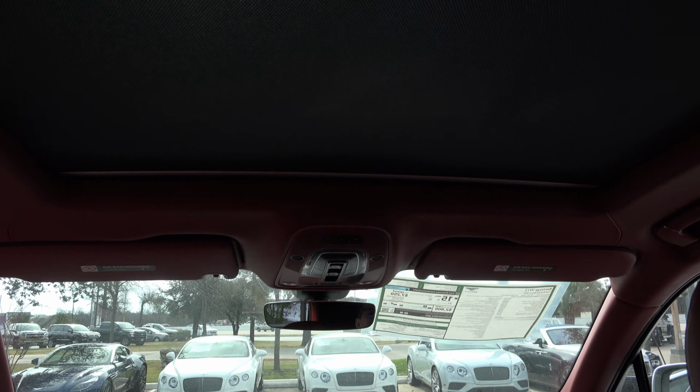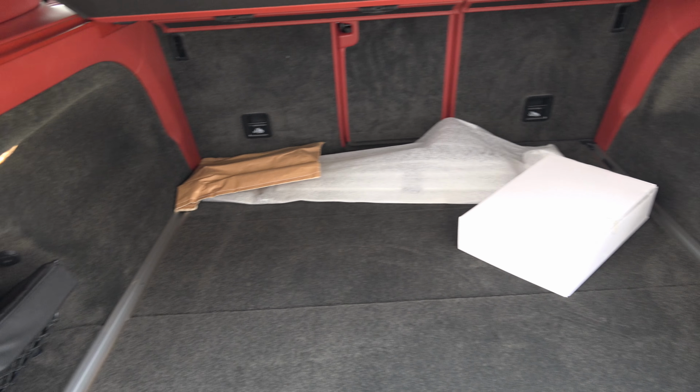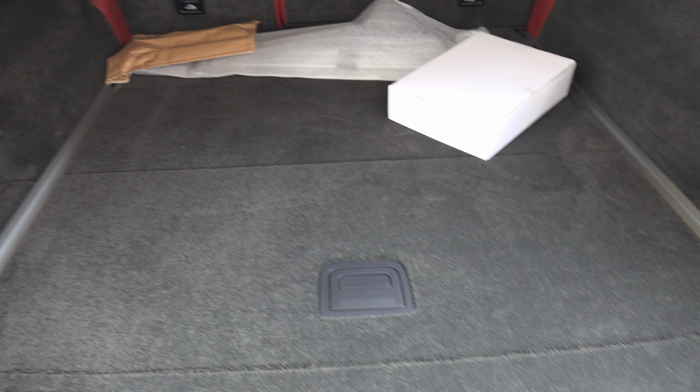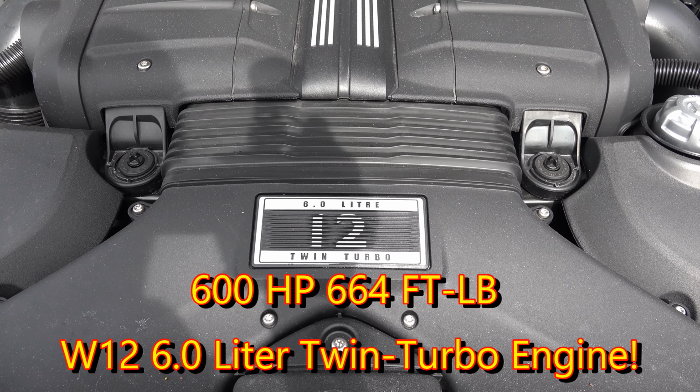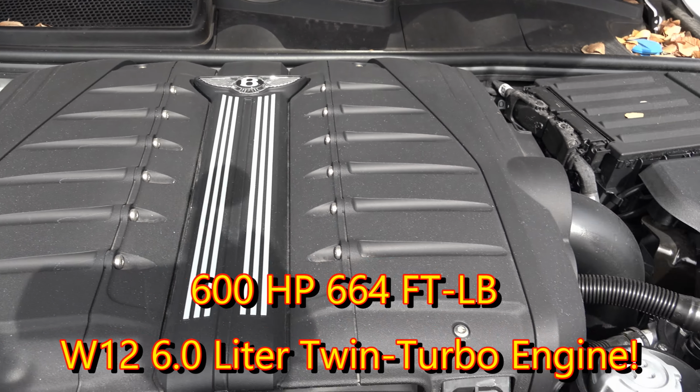Now, Car and Driver gave this 5 stars, editor's choice. They actually tested it to do a 0 to 60 of 3.6 seconds. So just think of how crazy fast that is for an SUV. Of course, you're dealing with the 600 horsepower, 664 foot-pound of torque, W12 6-liter engine.